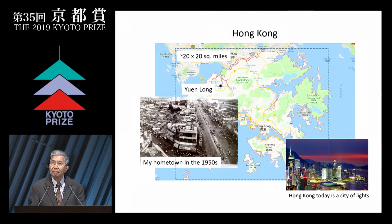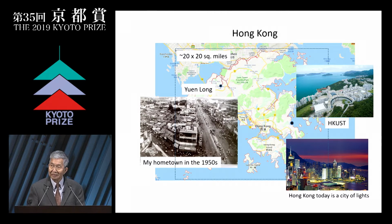I came from a town in the northwest part of Hong Kong called Yuen Long. And in the 50s, it was quite a bustling town. The main street, as you see here, was lined with shops and restaurants. The villagers from nearby villages would come there to enjoy morning tea or sell their goods. That's the place where I grew up. I actually grew up in a nearby village. And today, I have moved to the southeast, to a university that is only 25 years old, and continue to do my research there in organic LED and other subjects.